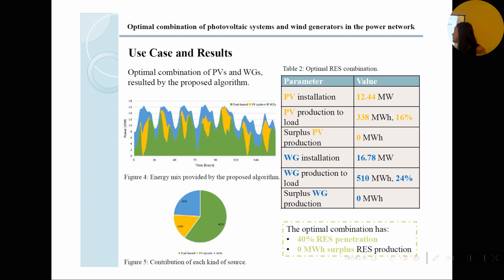In figure 4, you can see the energy mix provided by the proposed algorithm. In green, you can see the fuel-based production. In yellow, you can see the photovoltaics. And in blue, you can see the wind generators. So, according to the optimizer, the optimal photovoltaic installation would be equal to 12.44 megawatts, and it would cover 16% of the demand without having any surplus photovoltaic production. And for the wind generators, the optimal installation would be equal to 16.78 megawatts. It would cover 24% of the demand, and it would not have any surplus production either.